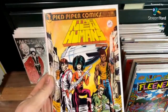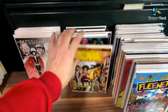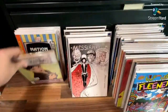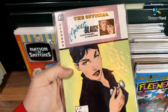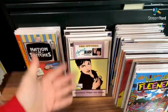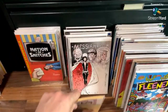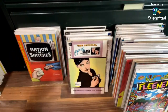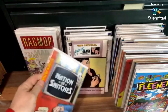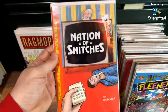The New Humans from Pied Piper Comics. Messiah. Some Modesty Blaise, the official Modesty Blaise Pioneer. Early reprints of the strips. No need to get all of these. I'd point you to the Titan Books versions. They're bigger, they're presented a lot better than these issues, and the quality is a lot better. But I love Modesty Blaise, so I couldn't resist picking up a few of those. There's no need to go hunt those ones down, I would say.